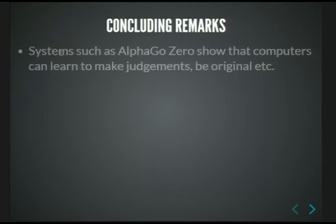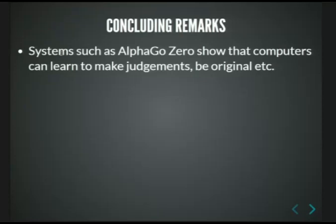Instead, since my time is out, let me just conclude. A system such as AlphaGo Zero, and I avidly follow all these developments, shows that computers can learn to make judgments, be original, and so on. Just two or three weeks ago, I read about something called GQN, the Generative Query Network, also coming out of DeepMind, which has a key philosophical thing in common with what I was doing.